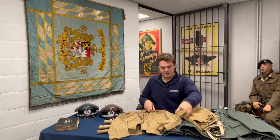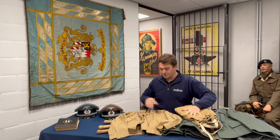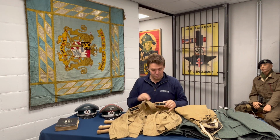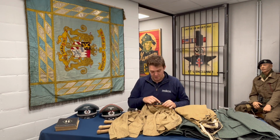SS tropical uniform with the matching trousers. So I'll start with the uniform itself. The uniform is also in mint condition, never issued. It's complete with the shoulder boards having red piping for artillery, and it's for a non-commissioned officer.